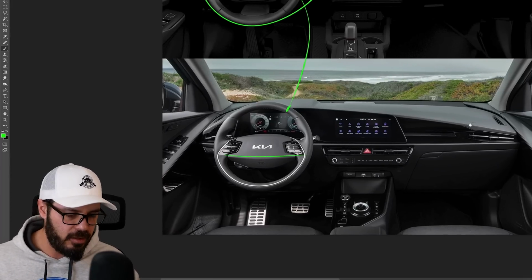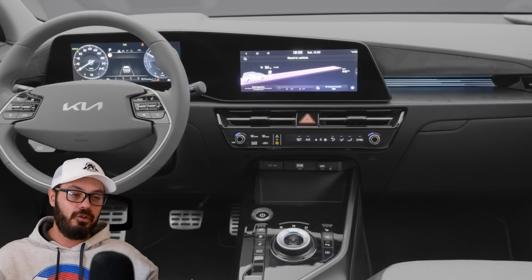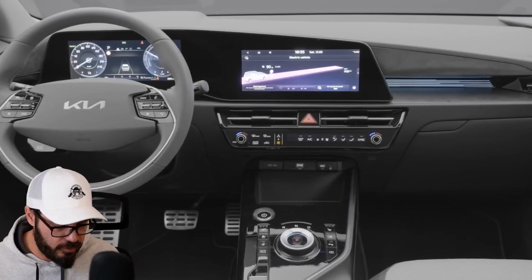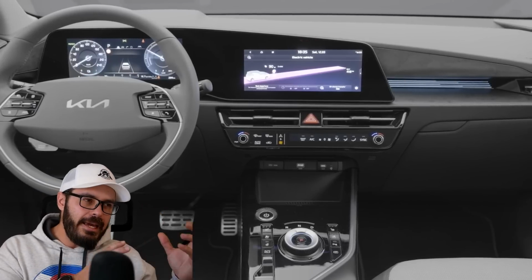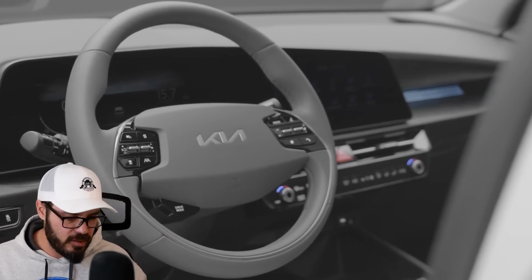But the rest of the interior, look at this. This is what I want to see if you're gonna have a big screen as both the gauge cluster and the infotainment screen. Make it a part of the interior, and that's what I think Kia is doing really well with the Niro and the EV6 as well.